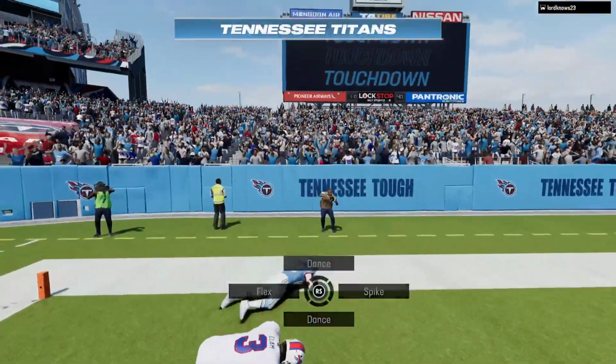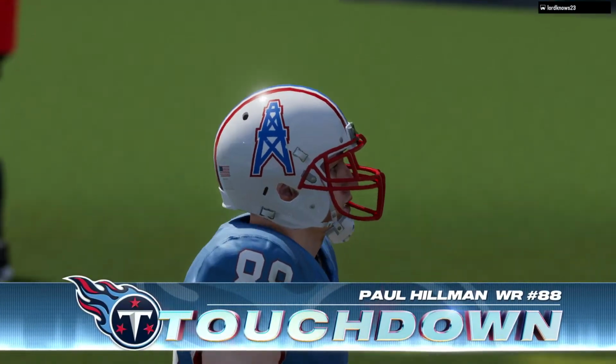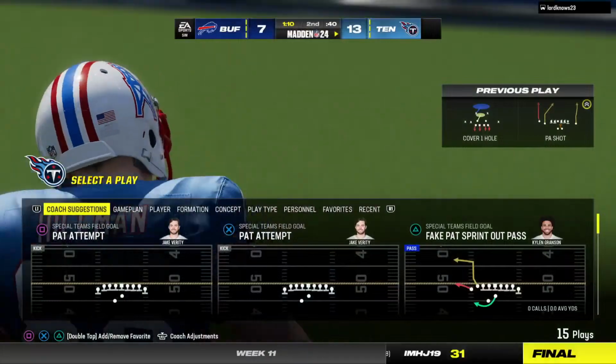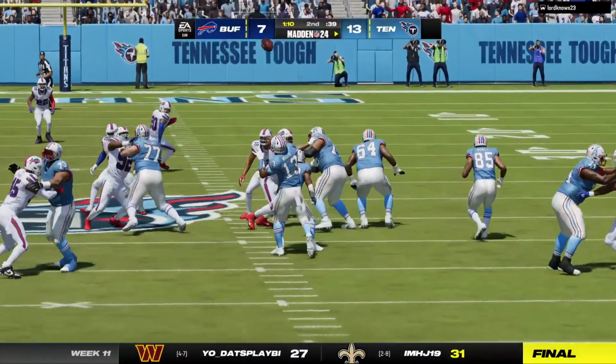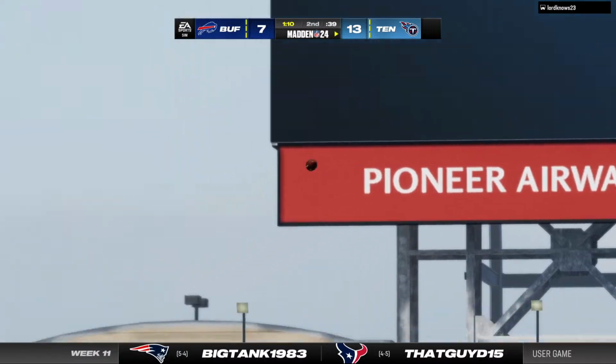That's caught in the end zone. Touchdown, Tennessee. A great play there. His 3rd touchdown now on the year. And the Titans have taken the lead.